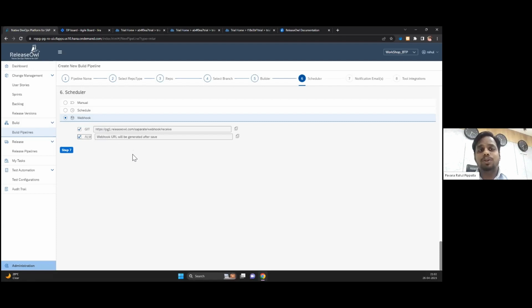Let's say you move your Jira story to your ready for QA or ready for development or such kind of thing. If you move your Jira story, then it will trigger the build pipeline on the webhook that we have implemented, and then we will create a build depending on the event that we have triggered. So these are the configurations that are available under the webhook.